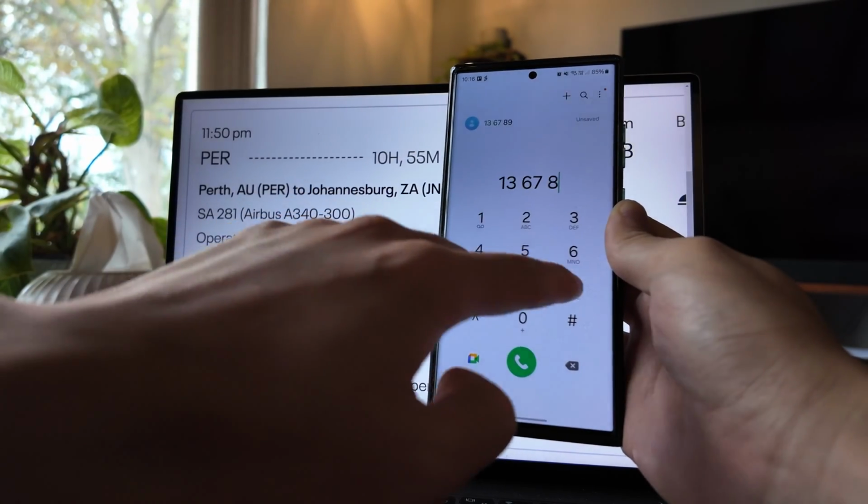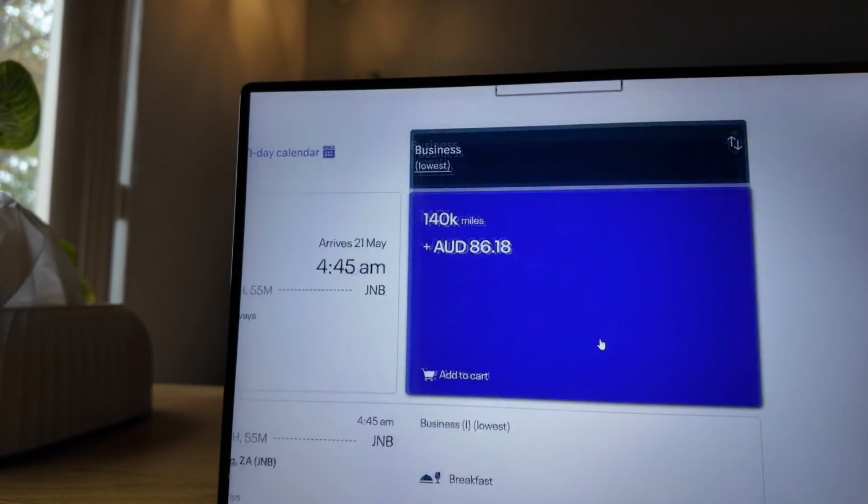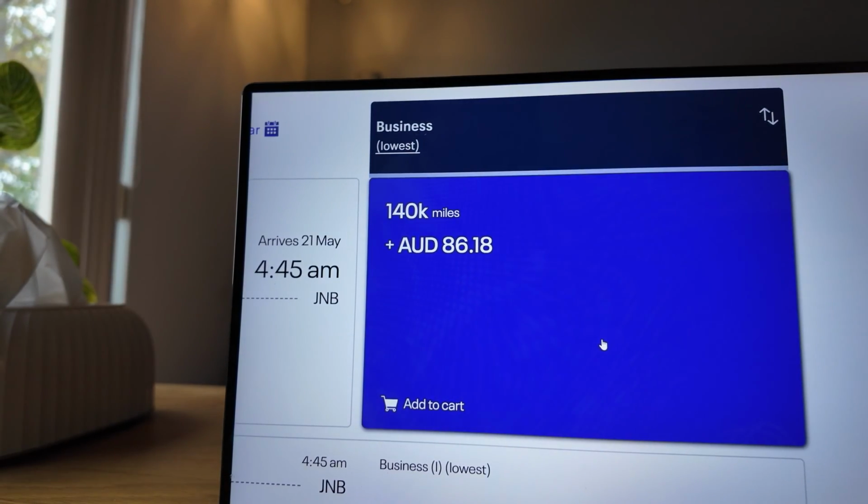However, SAA bookings with Velocity points can only be done over the phone. My suggestion is to look for the seats on the United or Air Canada websites first, then call Velocity to confirm the seats.